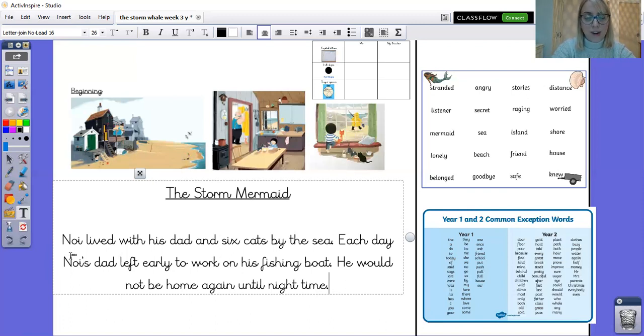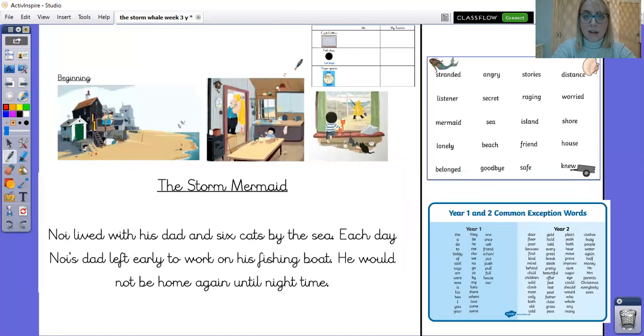Brilliant. I am really happy with my writing today, and I'm actually going to give myself a tick because I have done capital letters, I have done full stops, and I have done finger spaces. So yes, I am very, very happy with my writing.